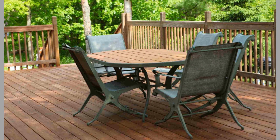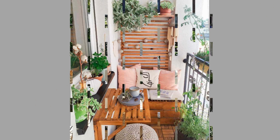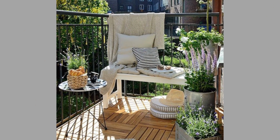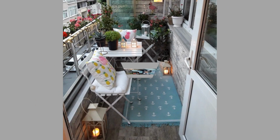If you decide to make your balcony an extension of an existing room, you will want the furniture and colors in both spaces to go well together. These rules don't apply to those creating an escape contained on the balcony, though.